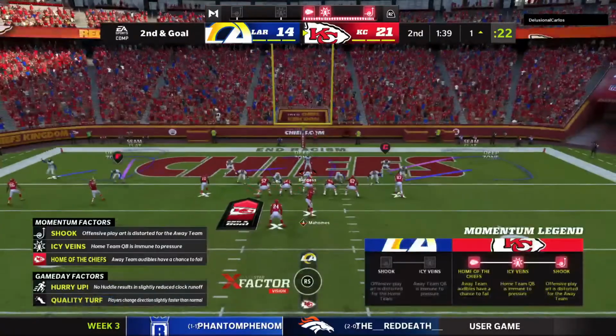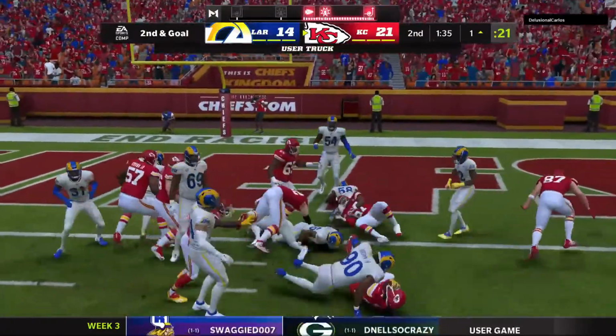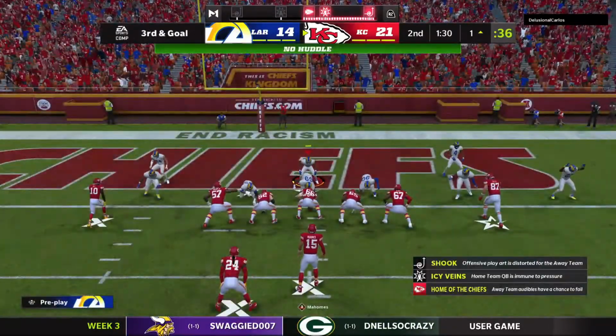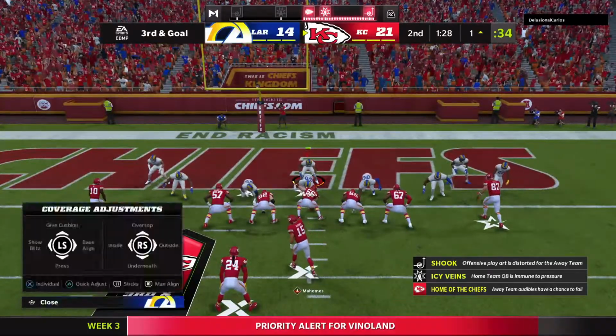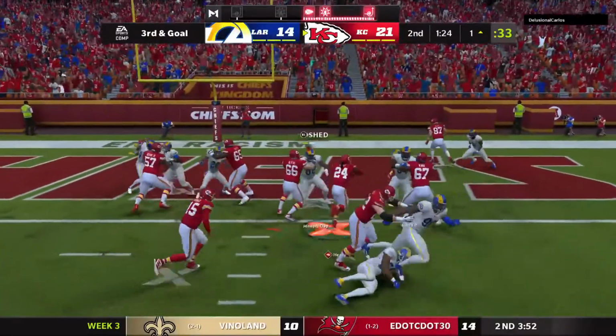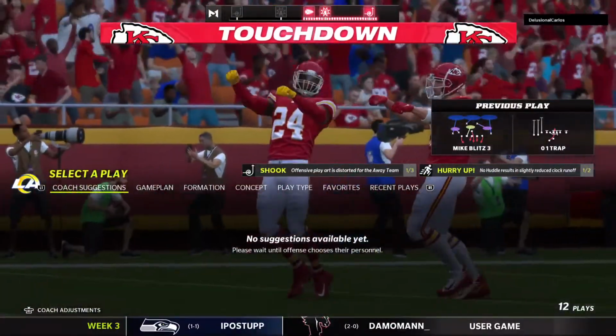Trying to punch it in with Henry. Yeah, he'll work free from 1 tackle, but that's about all as he's taken down. The 2nd down play, not much better than the first, just a gain of 1 there. Here's Henry. And he takes this into the end zone for a Chiefs touchdown.